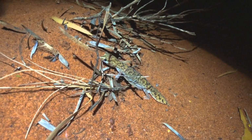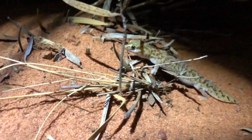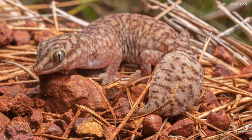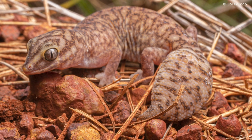So we got another little Diplodactylus laevis. They probably eat ants and other tiny little things, but they are termite specialists. They're variable as all hell. So you might find a brown one, and then you'll find a yellow one with crazy markings, and then you'll find a pinkish one. It's a trip. Beautiful little geckos.